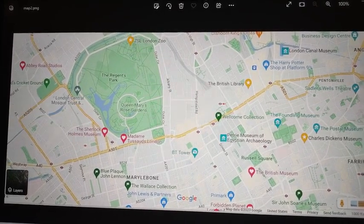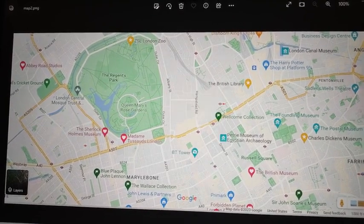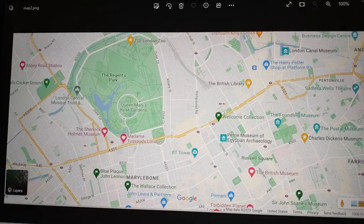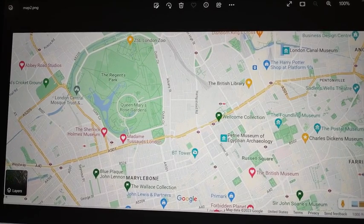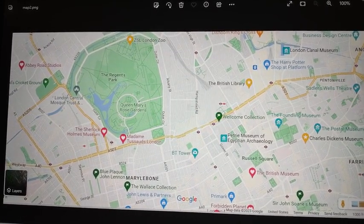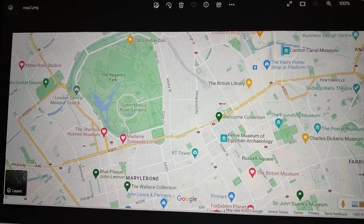Not far from there is Sherlock Holmes Museum, which obviously Sherlock Holmes is a fictional character, but the museum is actually at 221B Baker Street, and it's a pretty cool little museum. It's not a real big museum, but it's kind of a neat tribute to the character.